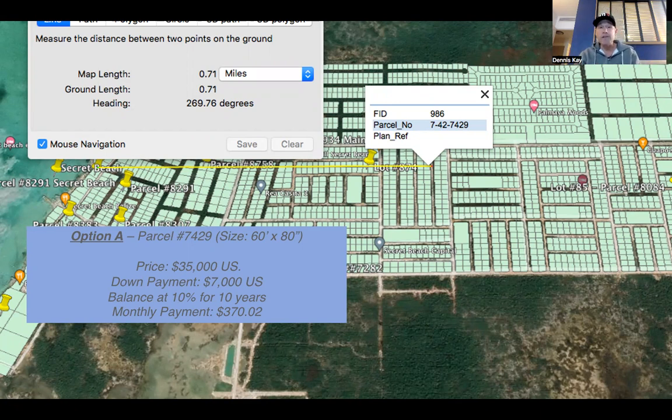The other client, I just got off the Zoom call with Mark. Congratulations, we're going to find you something, buddy. Mark was on Ambergris Caye three times just last year alone. So, two completely different scenarios, but both are looking at property in and around the Secret Beach area, and they just need a little help understanding some of the nuances.